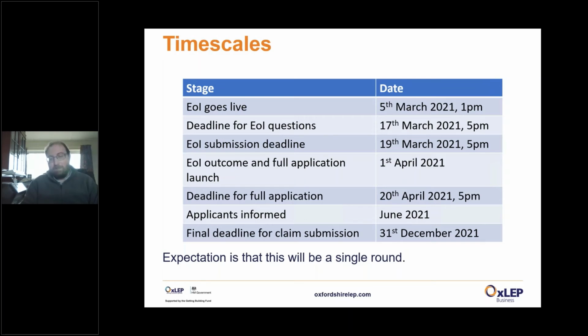I make no promises, but it is remotely possible that if we do not commit all of the money, we will go back out with a second round. But unlike most of the other grant schemes that OxLEP runs, our expectation this time is that this will be a single round for the Business Investment Fund. And the level of interest that we've seen so far, certainly in this workshop, suggests that that is a realistic expectation.